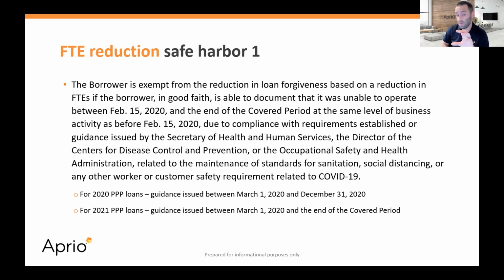I'm using fundraising events as an example, something to consider, but depending on the activities your business engages in and how you were restricted, there's probably others that may be at play when evaluating the safe harbor. But I'm always starting here. Do I meet this criteria? Because all that FTE information Tom told me, I'd love not to have to think about it.